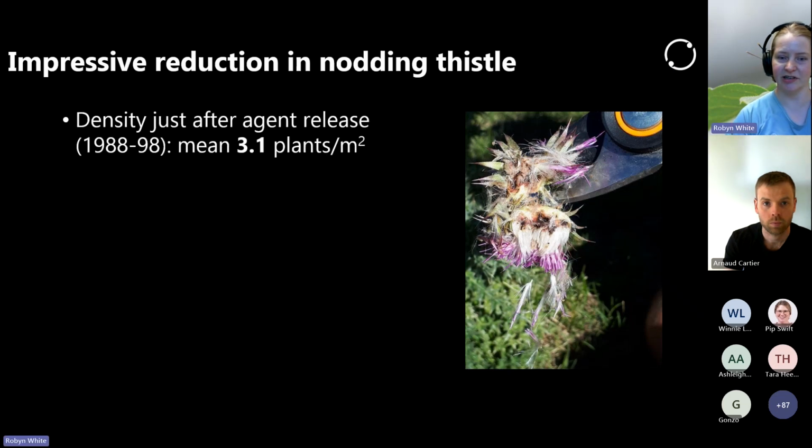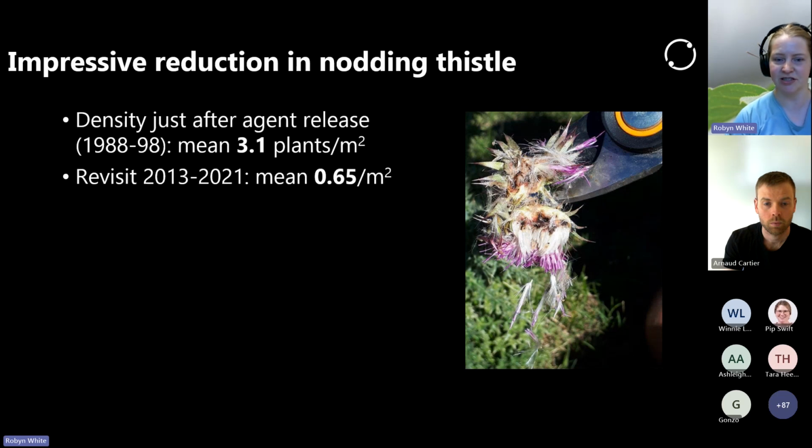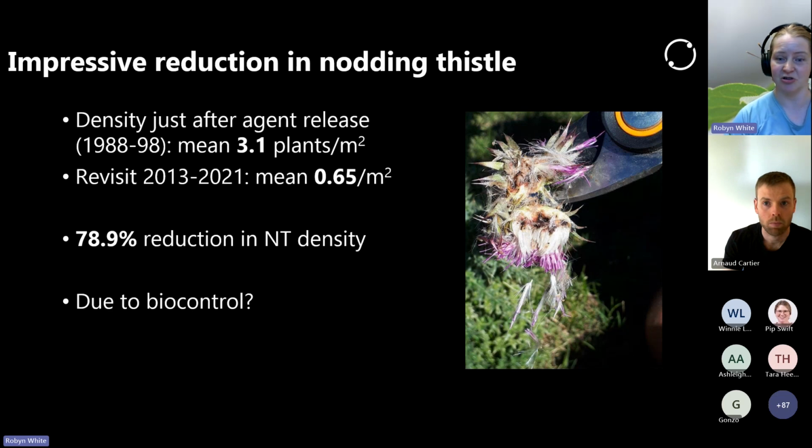The early pre-release surveys showed a mean of 3.1 plants per metre square, and the recent monitoring showed that this had reduced to a mean of 0.65 plants per metre square. So that's nearly an 80% decline in nodding thistle across New Zealand. And we do acknowledge that this is not cause and effect. This is correlational evidence. The power of the survey was numbers, so it's about the quantity, not necessarily the quality.